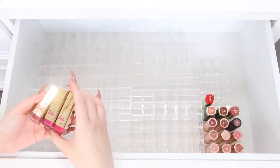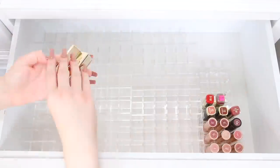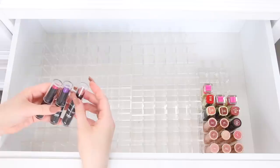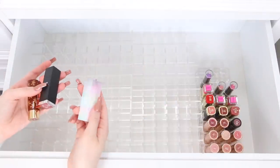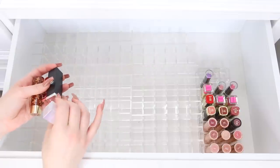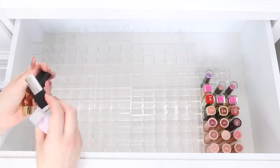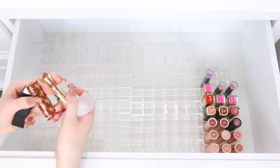I'll also be adding to my collection these fun colours from BYS as part of their Barbie collection. Also from BYS, some more affordable matte lipsticks, again, in some really nice fun colours. And then I've got a couple of random lipsticks here, again, just like one from a particular brand. This is a really pretty shade. And then we've got some NARS, Huda Beauty, and Too Faced here.